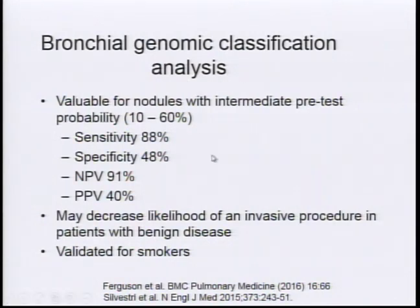It's been validated for smokers only, and it works best in lesions in the lungs, so nodules, with an intermediate pretest probability. So people who fall in that intermediate range of 10 to 60%, 5 to 65%. It has a sensitivity of 88% and a negative predictive value of 91%. So I think this is probably the only role for this type of testing: smokers with lung lesions with an intermediate pretest probability of lung cancer. When that test is negative, that's very reassuring that the lesion may be benign.